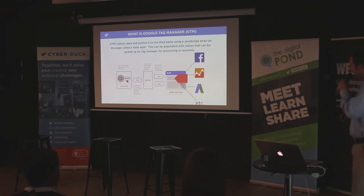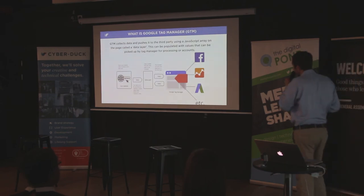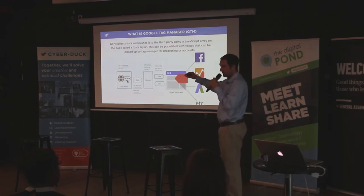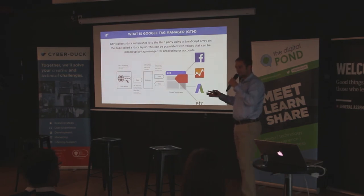So basically, Google Tag Manager, in a nutshell, collects data and pushes it to third parties using JavaScript. So if this is your website on the left-hand side, essentially you put one tag on your website, whereas in the past you'd have to have 20 tags for each particular tool. For example, if you use Crazy Egg or something like that, you'd have to have a tag for that and a tag for this. So you just need to have one tag, which is Google Tag Manager.